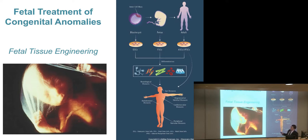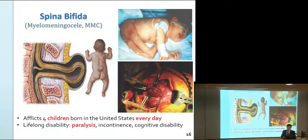So how can we do fetal surgery-based tissue engineering treatment better? The answer is yes, absolutely. All these adult patient-based tissue engineering approaches have been very well established. Now the thing we need to do is to translate these technologies into the fetal environment, which is very different, but it's feasible, it's doable.